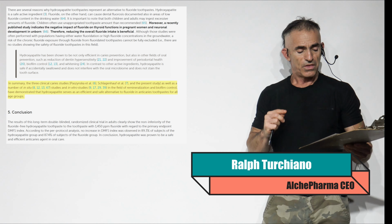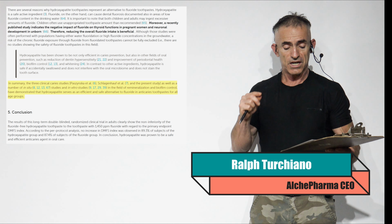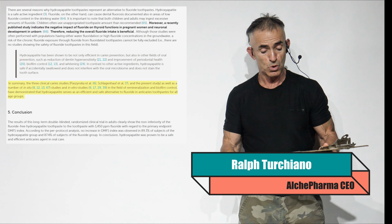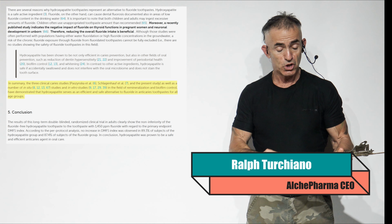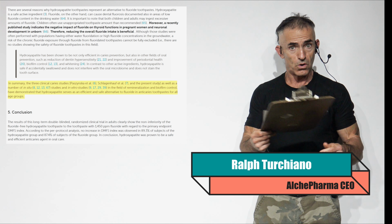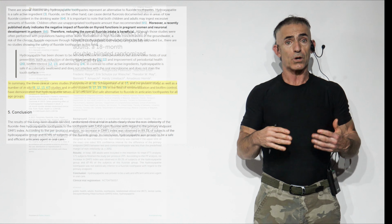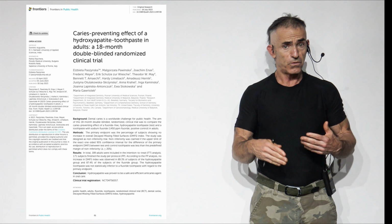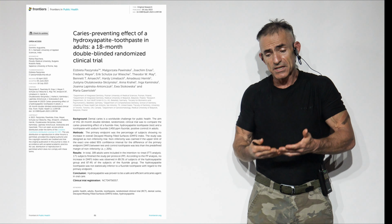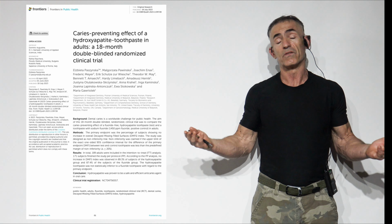In summary, the 3 clinical caries studies, as shown above, as well as a number of in situ studies and in vitro studies in the field of remineralization and biofilm control, had demonstrated that hydroxyapatite serves as an efficient and safe alternative to fluoride in anticaries toothpastes for all ages. But even more than just that, when looking at the welfare of children and multiple fluoride exposures, what a very, very easy inroad into improving and maintaining the health of a huge dynamic of our population.